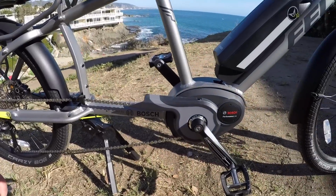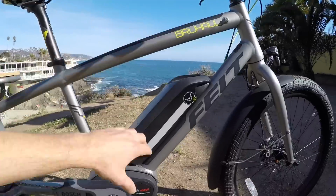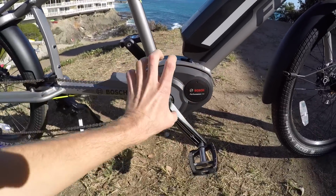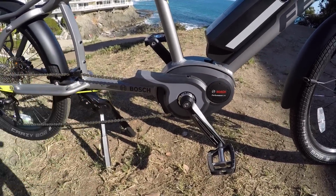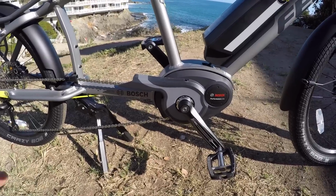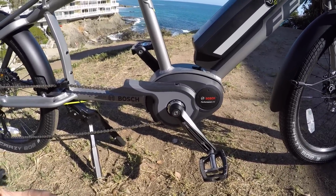I really like Bosch mid-drives, just the way that they're custom built into the frame like this. So they built a special mounting plate and it kind of tucks up in there. It's really clean. There is a little bit of a whine when you're riding it, and it only operates with pedal assist, so this is not a throttle on demand electric bike, but it's very sensitive.